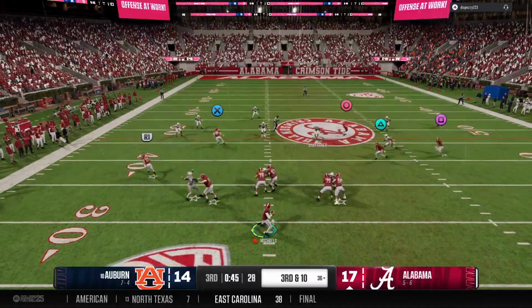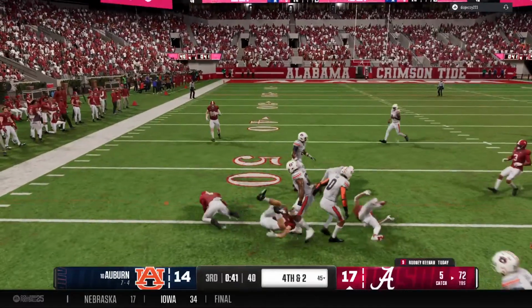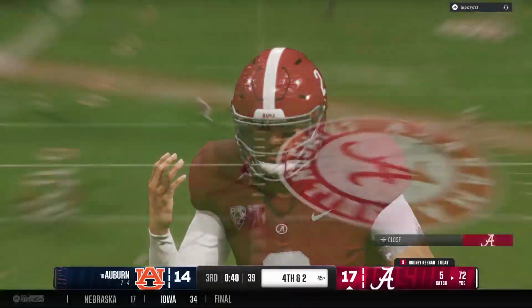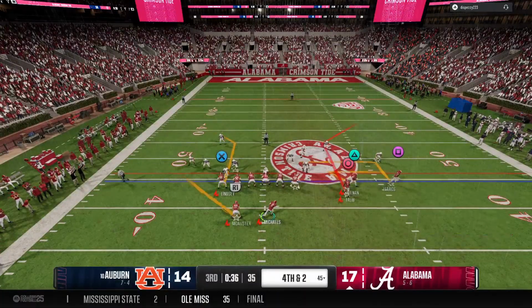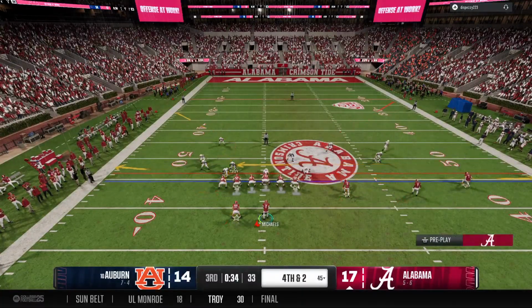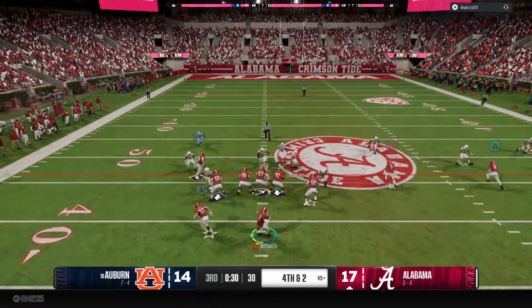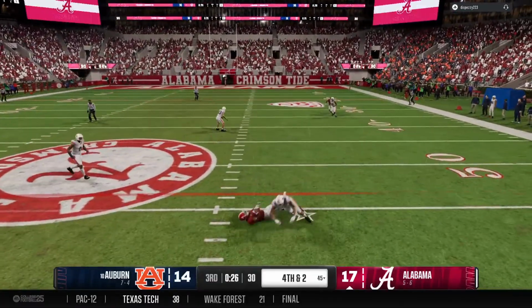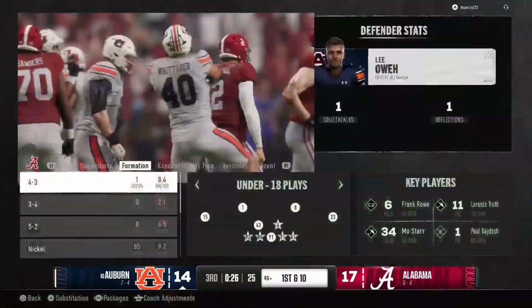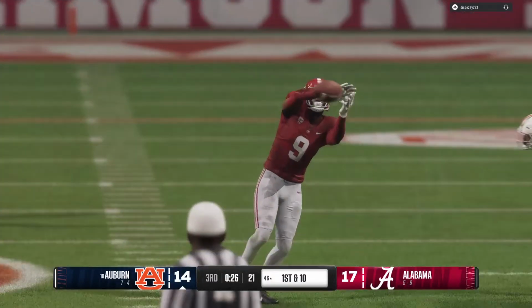On 3rd and long, try to convert through the air. He finds his man, and he's not going to make it. The defense denying him the first down. A couple of yards short of the first down in your own territory, but they are going to go for it on 4th. He'll try to throw and pick up the first down. It's complete on the right side. They stop him short of the marker, and they'll turn it over on downs.